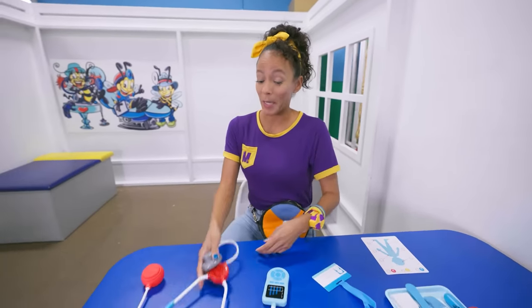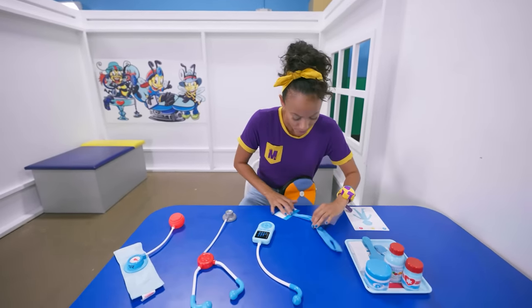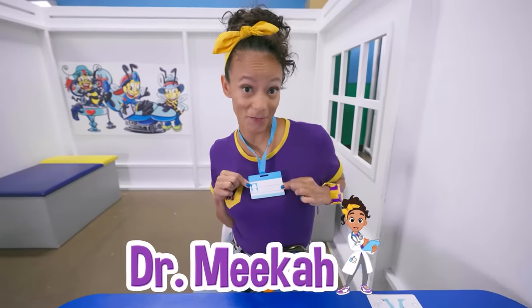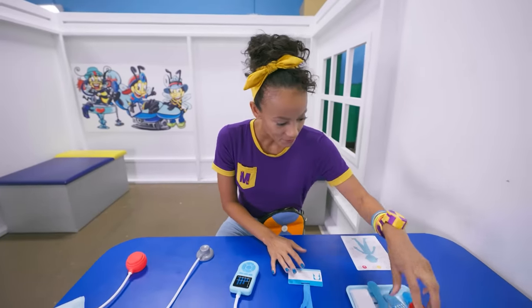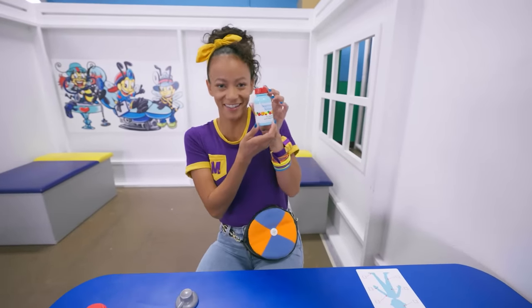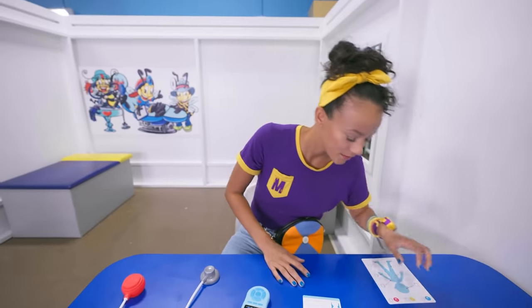My heartbeat has a good beat. What else? Oh, maybe you would wear this name tag so everyone would know what your name was. Dr. Meekah. That's cool. And nutritious nibbles for healthy and happy kids. That's really funny. Looks like pretend vitamins or something.